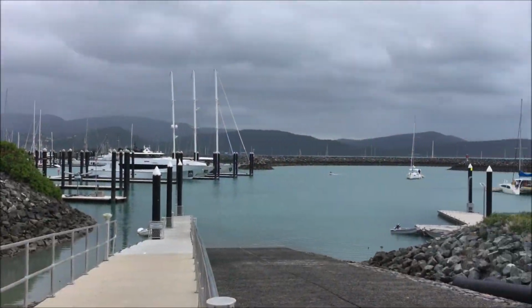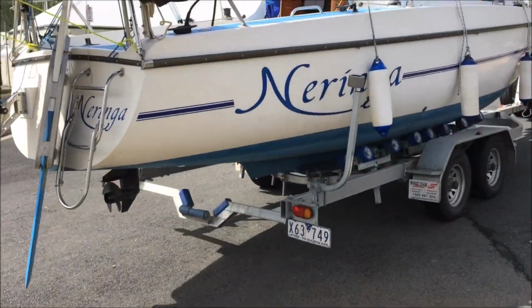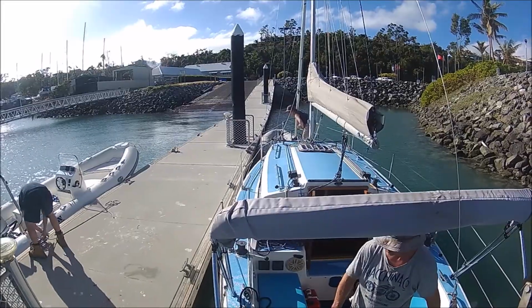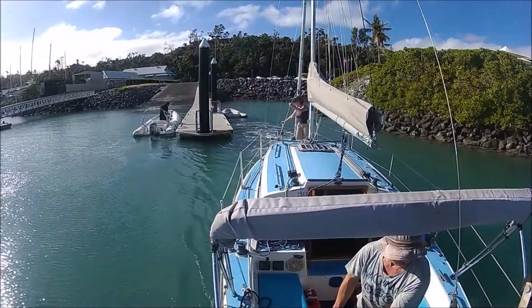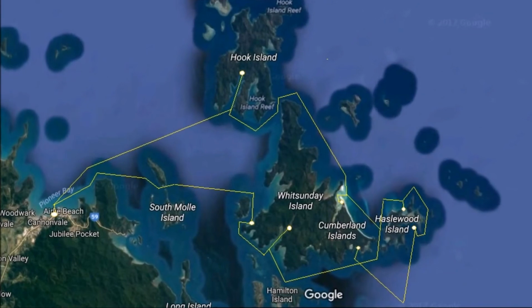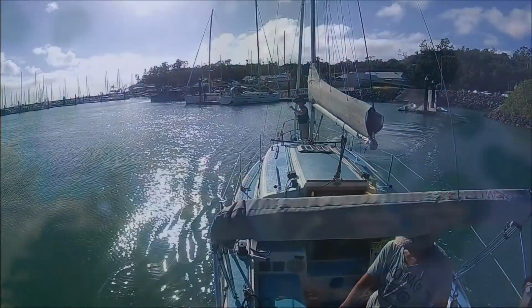Able Point Boat Ramp is an excellent all-weather facility with good protection from Tradewinds and is free to use. Ahead of us are 10 glorious days to explore the central Whitsundays.